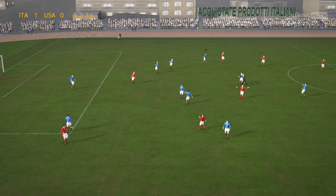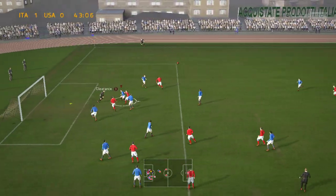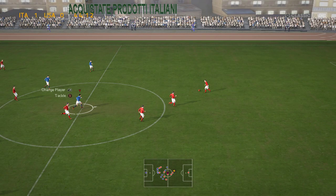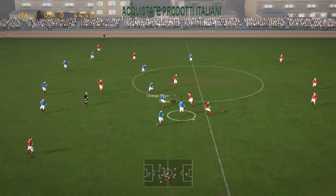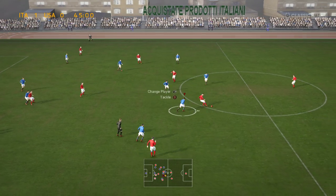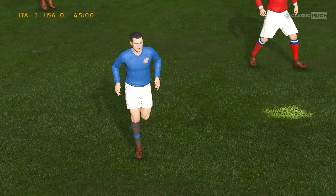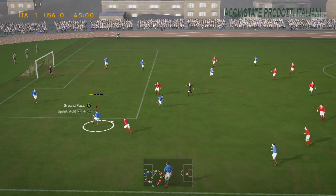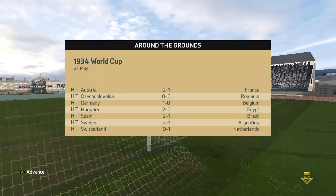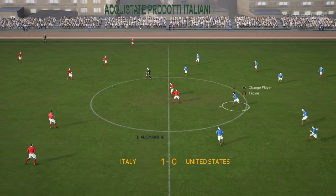That could be a booking here. Good work by the goalkeeper. Up goes the board. There'll be two added minutes. Well, the referee blows the whistle. It's the kickoff here for the second half.